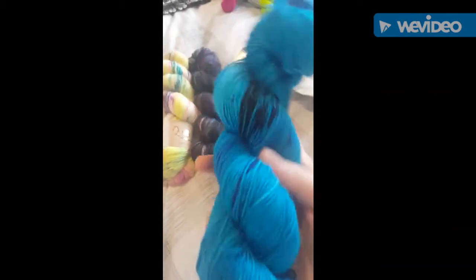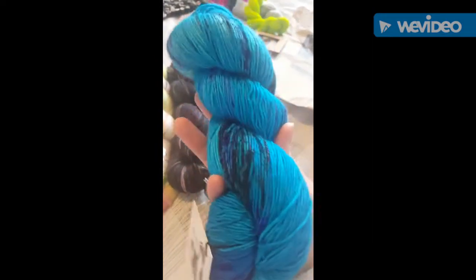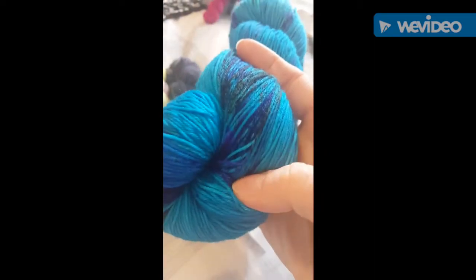When I was at her stall, I picked up a different skein and I literally nearly had it paid for, and then I saw this one, and I think this one was a show special just for Edinburgh. So I changed my mind and got this instead.